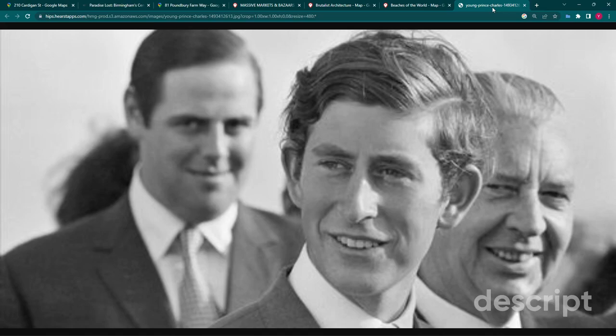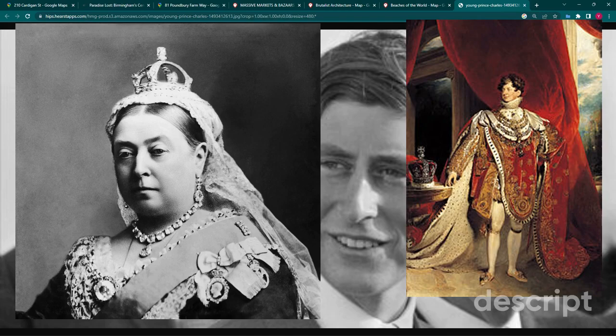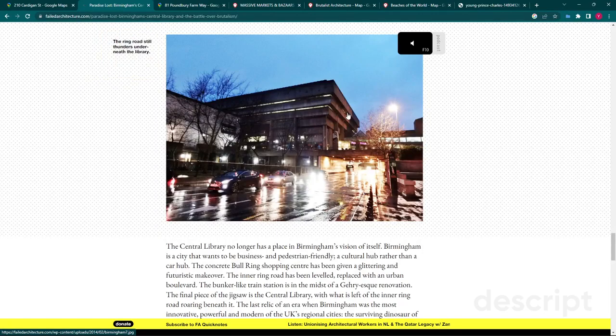So, unsurprisingly, the king's favourite styles of architecture are Georgian and Victorian architecture, which are architectural movements that were literally named after his great great great Gangan, Queen Victoria, and her drunk uncle George IV. Anyway, so yeah, in the end, Charles got his way. Birmingham Library was destroyed and replaced with another modern building, which he probably hates as well. I'm pretty sure he's not a fan of any modern architecture.